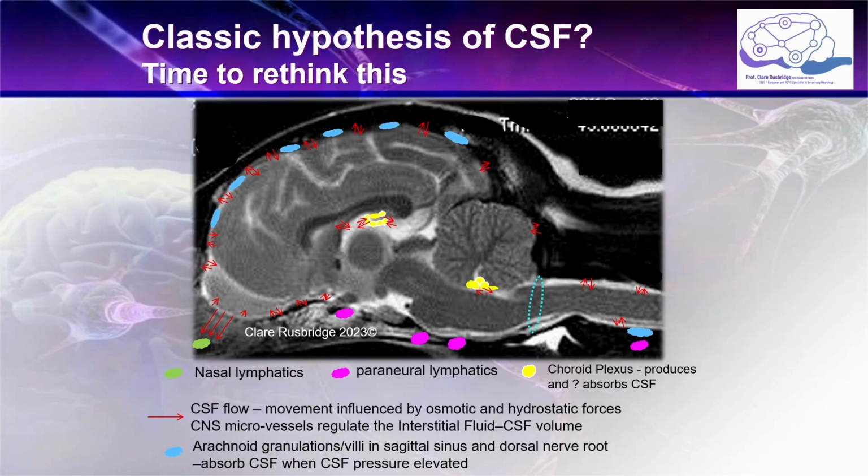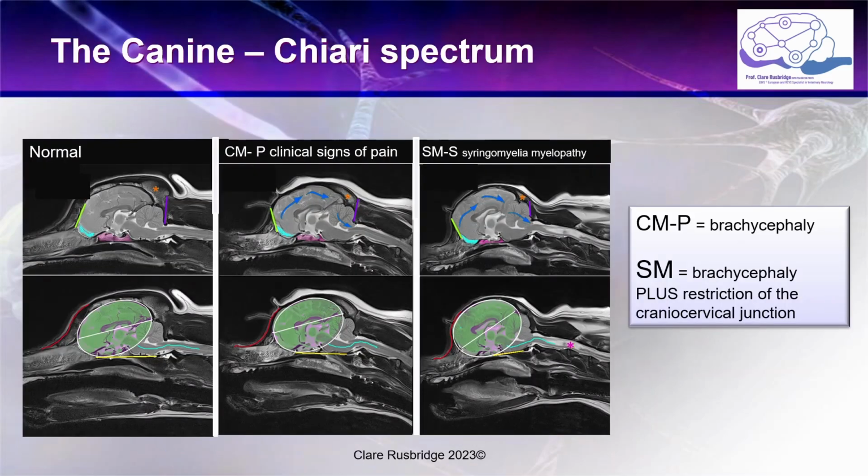Now at this point, if you haven't looked at the video on the canine Chiari malformation, you might want to go back and have a look at that first. But just as a reminder, what we see with canine Chiari is a kind of spectrum of disease, with actually some dogs regarded as normal for their breed still having it to a mild degree.